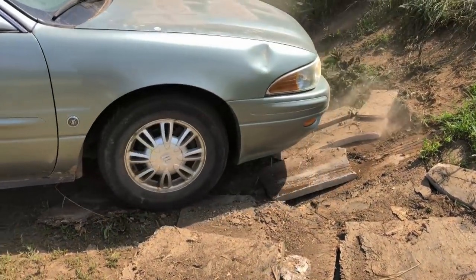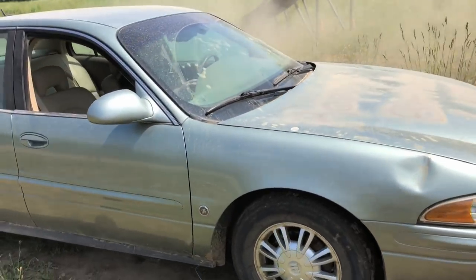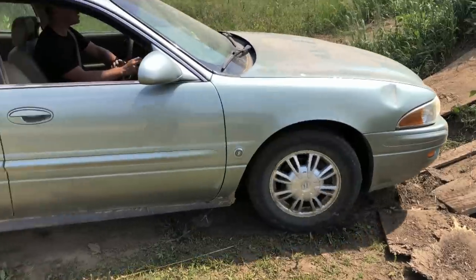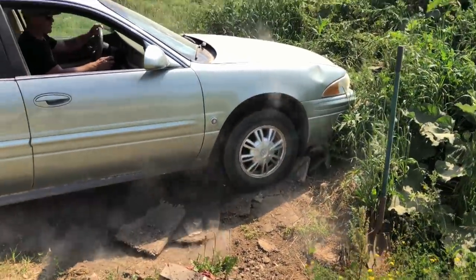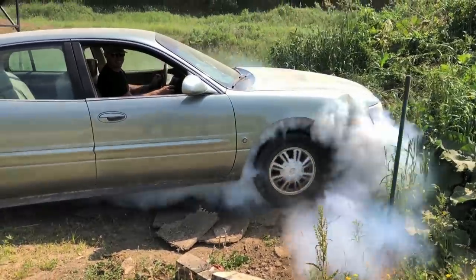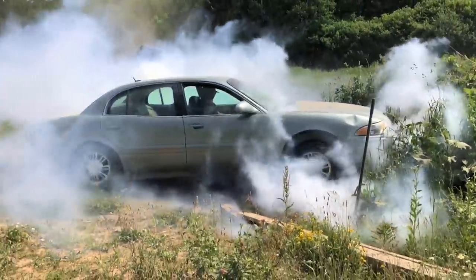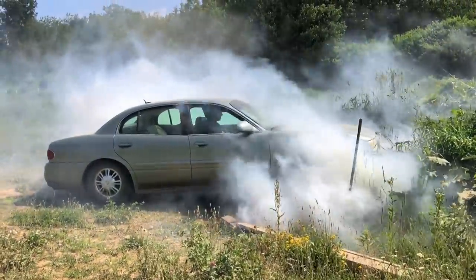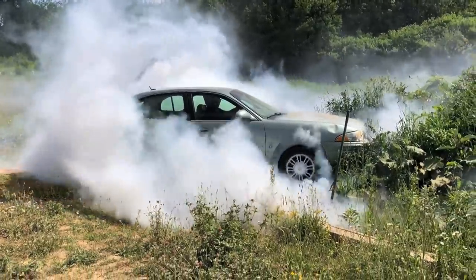You broke the stone. Hold on, let me move these. All right. You broke the stone. Oh, she got some power. She got some pep, eh? Oh, yeah. There you go. Windows up. That's how we rag it, all the smoke.